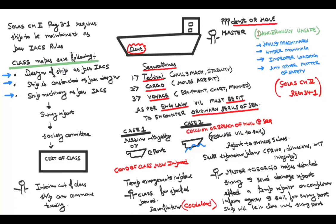Case number one is allision of a ship with the jetty. So I'm considering you have come and you allided with the jetty, and now you've got a dent or a hole. So what does a master do in that case? See, in that case, as a master, you have to first think about something called dangerously unsafe. And it has been defined in UK law. And you have to see dangerously unsafe with respect to hull and machinery.